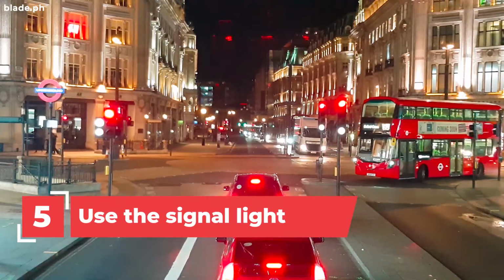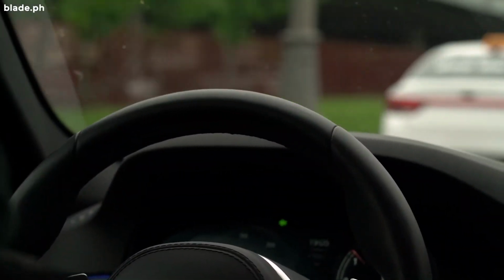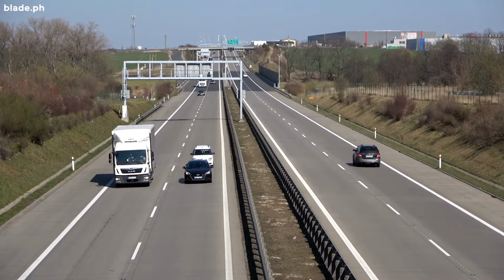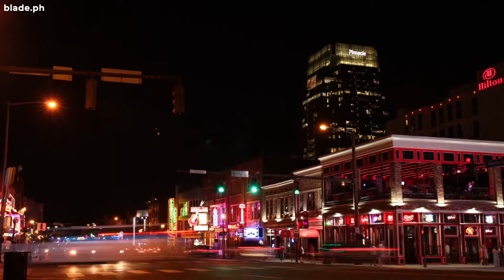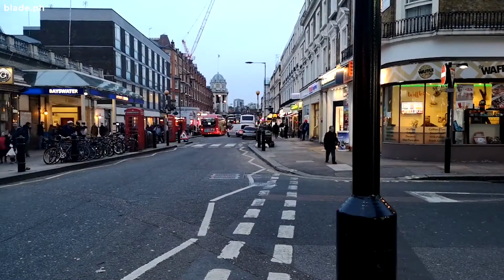Number 5. Use the signal light. Using the signal light helps other road users know you plan to change lanes. This will keep you and other drivers safe and prevent accidents. However, you need to signal early enough to let them know your movement from afar. Don't signal too early because you may give the wrong message to vehicles behind. Just use the signal right at the right moment.